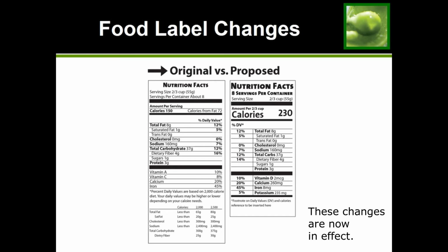The first change that you might notice is that the servings per container is in bigger, bolder font. And this is because of what I mentioned, that a lot of people tend to not realize how many servings are in a certain food item and just consume it all as one serving. So they want to make sure we're not making that mistake. They also want to make sure that we are managing our calories better, because that's the basis of managing our weight, which is one of our main goals. So the calories are in a larger font.